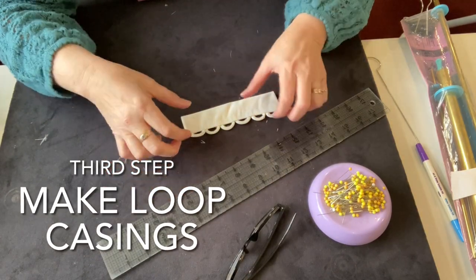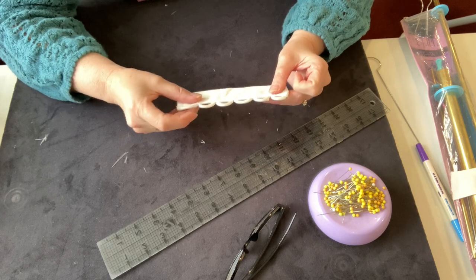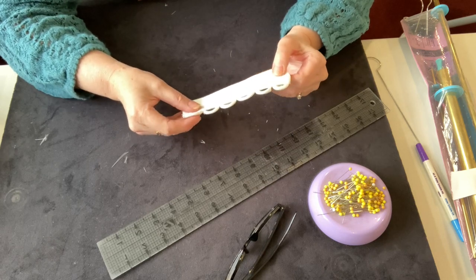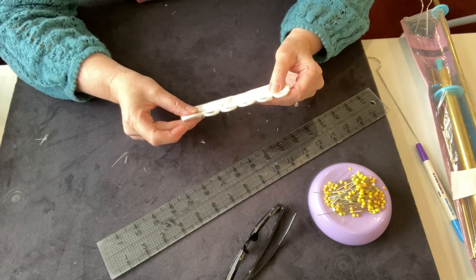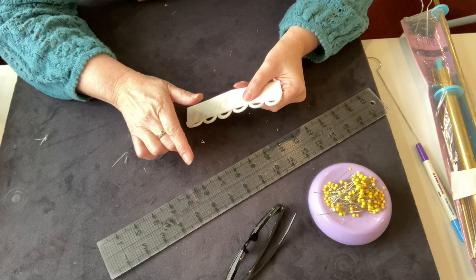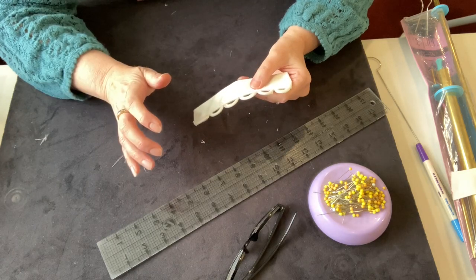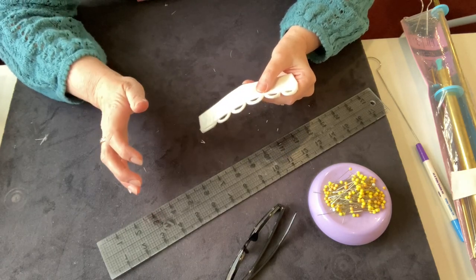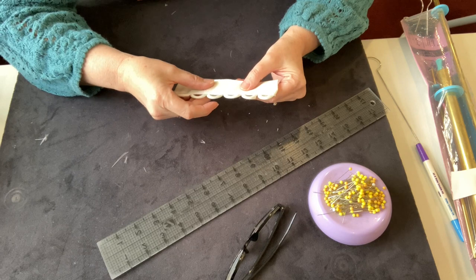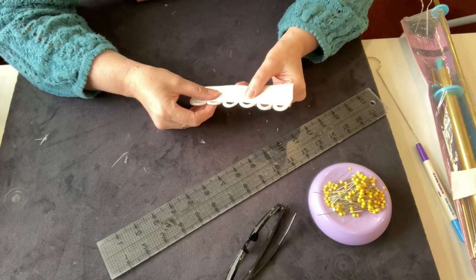Okay, now it's time to make yourself some loops for your lace up. And I like to make a lace up or a loop casing. I don't even know what to officially call it. But early on in my bridal alteration career, I was trying to put these loops directly on the wedding gown. And the problem with that is that I was wrestling a very large wedding gown all while trying to perfect these loops and get them perfectly spaced. And it was just a nightmare. I did that actually for the first couple of years that I did bridal alterations.